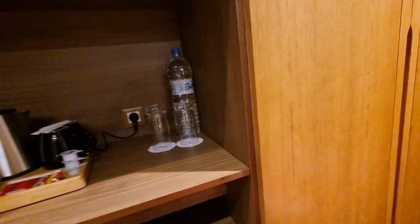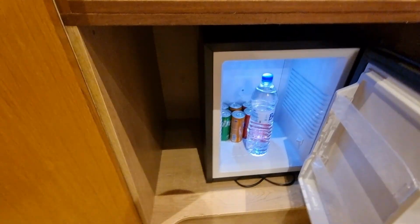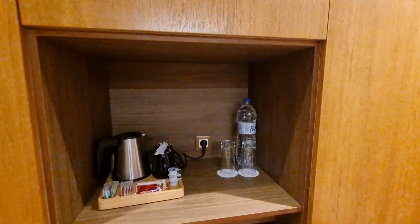So, oh, Helen's already found the minibar. Not very good. At least a bottle of water, a few cans of pop, the little basics. We'll get some more, fill that out the next day or two. Oh, another bottle of water, so that's quite handy. It is good.